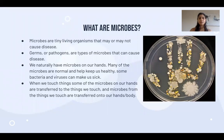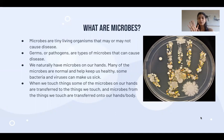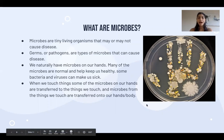And the microbes from the things we touch are transferred back onto our hand and body. So it works both ways. We can pick up other people's germs and we can spread our own germs as well. This picture to the right here is the hand culture. So all the microbes from a healthy child's hand. So this kind of goes to show how many microbes are on us.